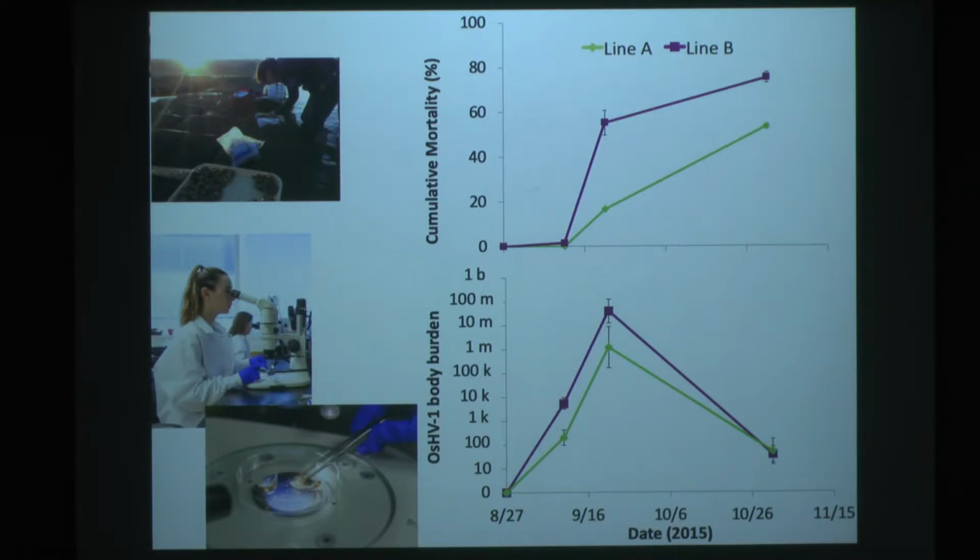We can use non-selected lines. So one of the caveats here is that when you don't have a disease, it's really hard to use selective breeding. You could select specific lines, and this is just an example. These were actually really small oysters. These are smaller than we usually like to plant out, but that's what we had that particular year.